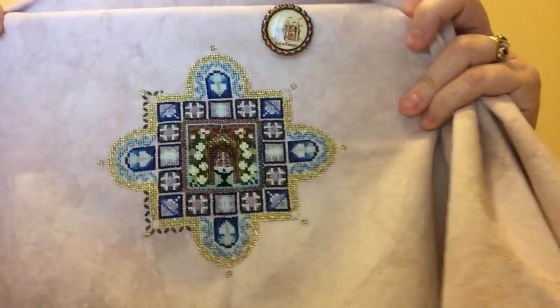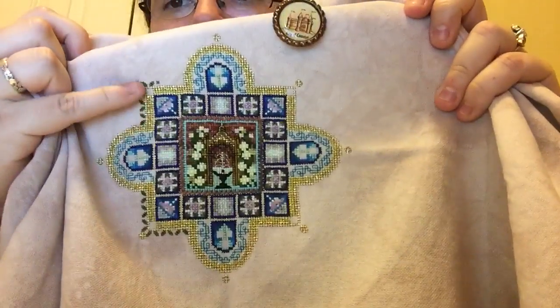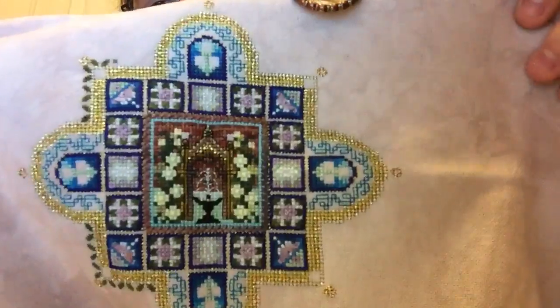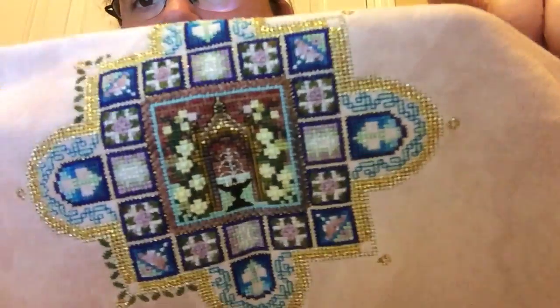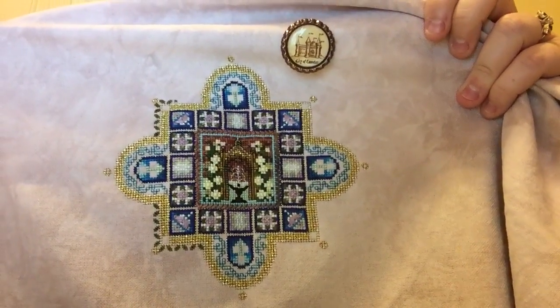Yay! All the sparkle in that middle section is done. So I started moving to the leaves that are on the outside for some flowers. I'll be able to do the leaves and the stems, but the flowers are beads, and I'm doing the beads at the end. But look at all that sparkle. So I'm very pleased with that.